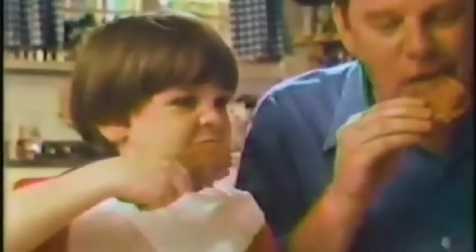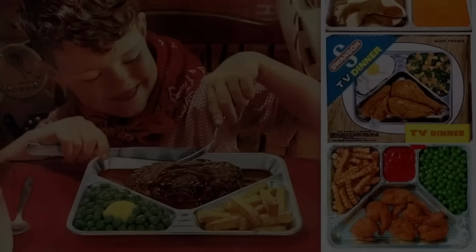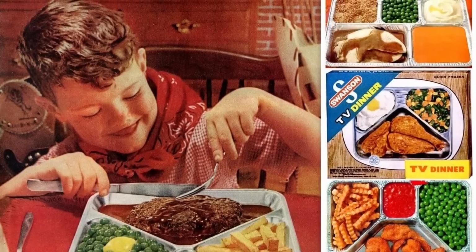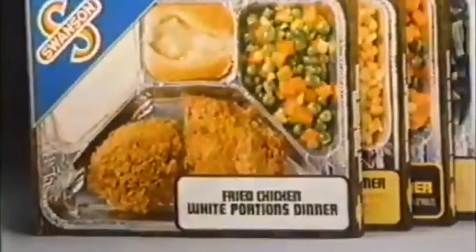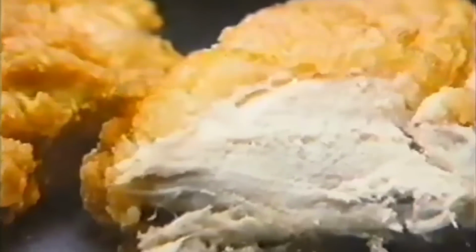These convenient, pre-prepared meals, neatly portioned into compartments on a tray, fit perfectly into the emerging TV-centric lifestyle, letting families catch their favorite shows without skipping dinner. By the late 50s and 60s, TV dinners had become a cultural icon, embodying the essence of modern convenience. Everyone remembers those iconic aluminum trays, each section keeping the peas, carrots, and mashed potatoes from mingling.